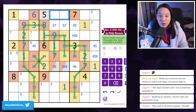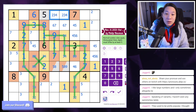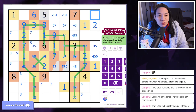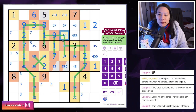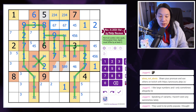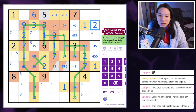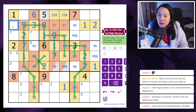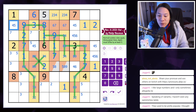So these are 6 and 7s, which means that can't be a 6 anymore. And these are 3, 4, and what are they? 2, 3, and 4. So it's a pointed pair of 2s. So that unlocks another 2 over there. Okay. We're getting somewhere. We're going places. So we've got 4 large numbers. This is either 4 or 5. We don't love it, but we don't hate it either.